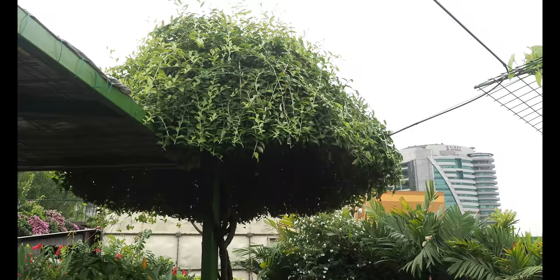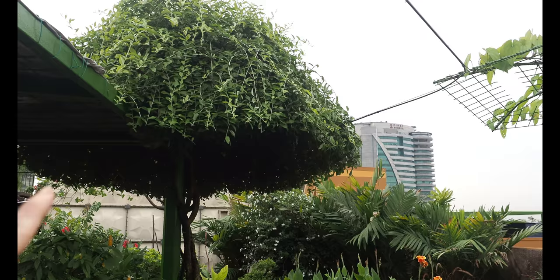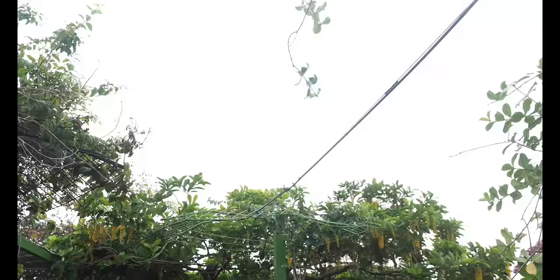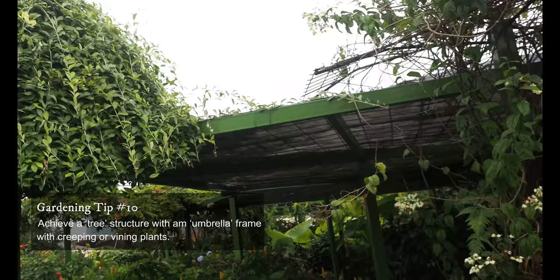My eye is drawn to this tree, or rather, it's a very clever way of making a tree using the Lee Kuan Yew plant. Yes, correct. Wow. So underneath, let's see the secret of doing this. It's really dark. I hope you can see. But if you can imagine an umbrella frame, a sample is right over here. So it's kind of like an umbrella frame, and then you grow your plant on top to achieve this look.